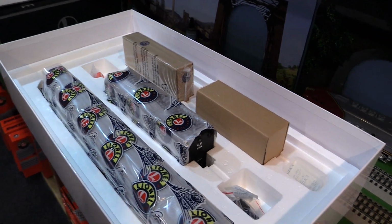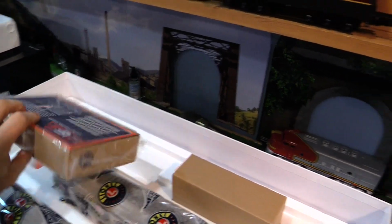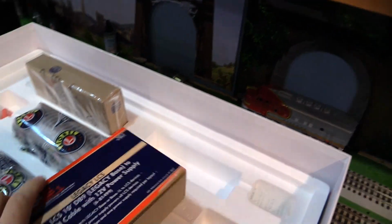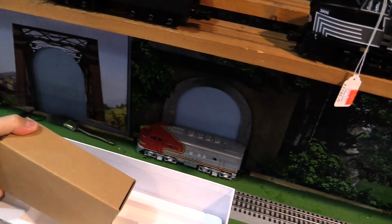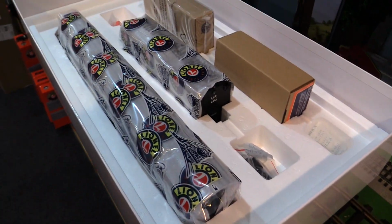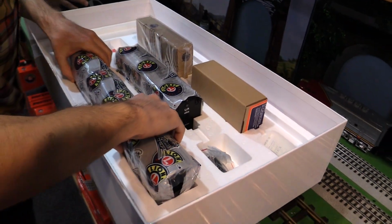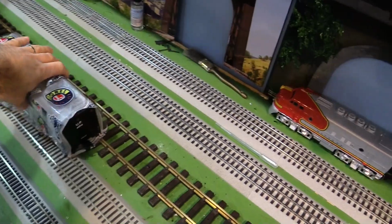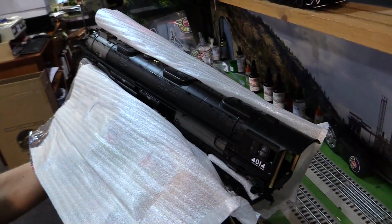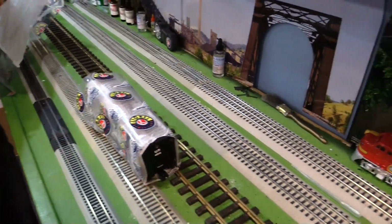And there we go. So this is, I'm guessing, the sensor track that comes with it. Yeah, there's the sensor track. And then there's the power supply for the sensor track. And there we have it. Want to unwrap it? Awesome. I bet it's going to sound like a beast.